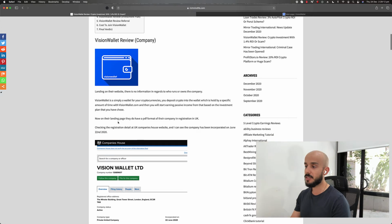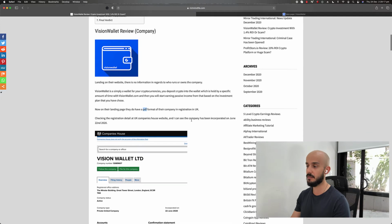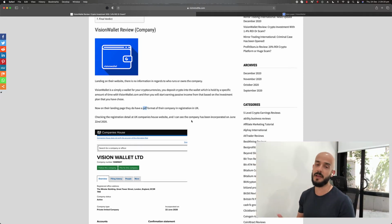Now on the landing page, they do have a PDF of their company registration in the UK. I don't know why some of these platforms, instead of putting both the PDF and a link so you can click on it and see it on the actual Companies House website, sometimes just put a PDF. It kind of feels like they're trying to show you that they have the registration, but they don't want you to actually go and see the details. But if you know how to do it, it's pretty easy to grab all the information once you have the company registration number. So that's what I did.